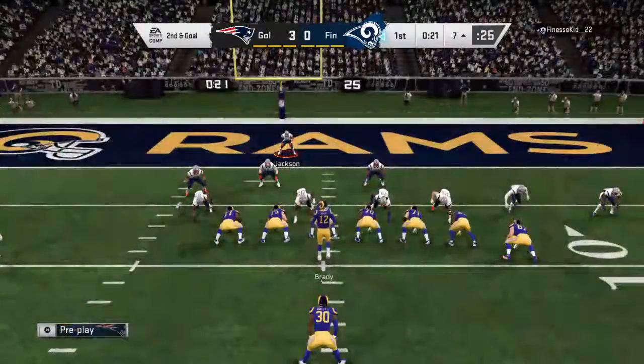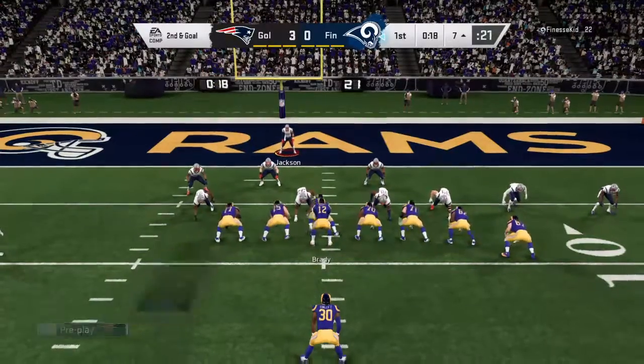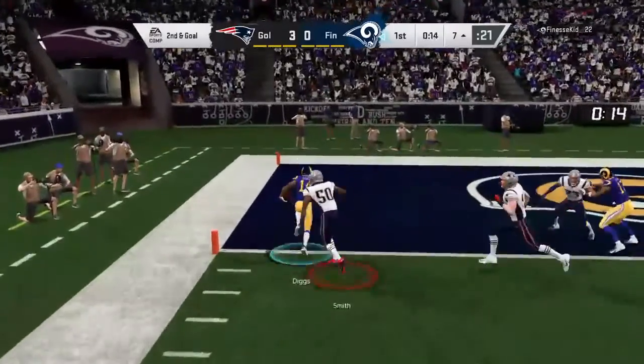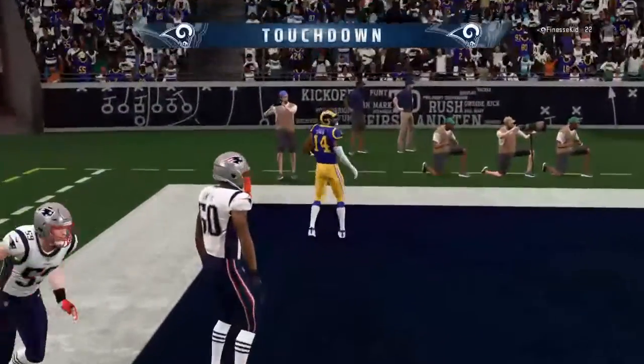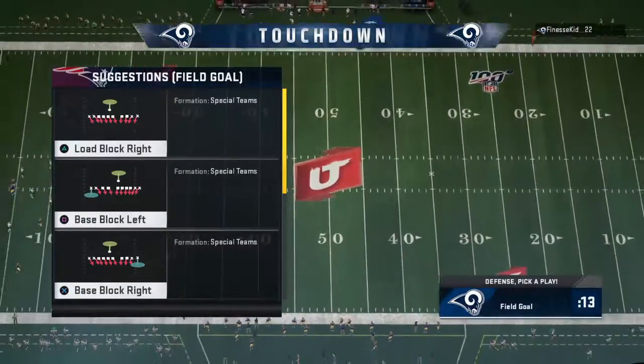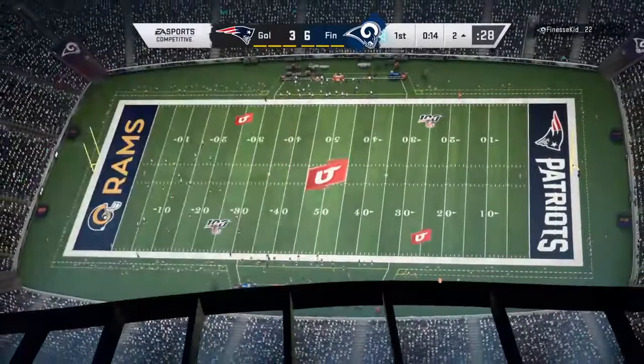The line of scrimmage, the 7 now on second and goal. And he'll get into the end zone. Touchdown, Rams. A 7-yard touchdown grab. And the Rams have taken the lead.